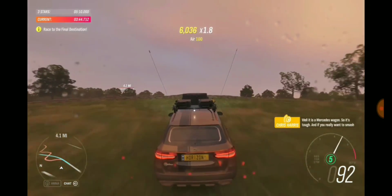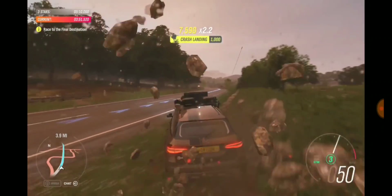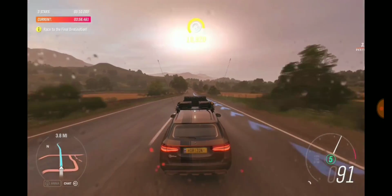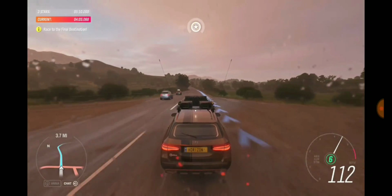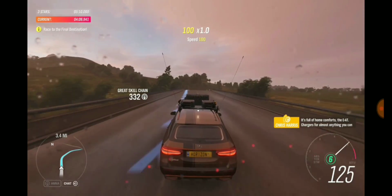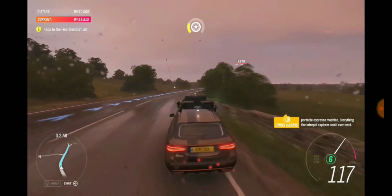Well, it is a Mercedes wagon, so it's tough. And if you really want to smash stuff up, there's even a pickaxe in the back. It's full of home comforts, the EAT. Charges for almost anything you can charge. Cozy ambient lighting, even a portable espresso machine. Everything the intrepid explorer could ever need.